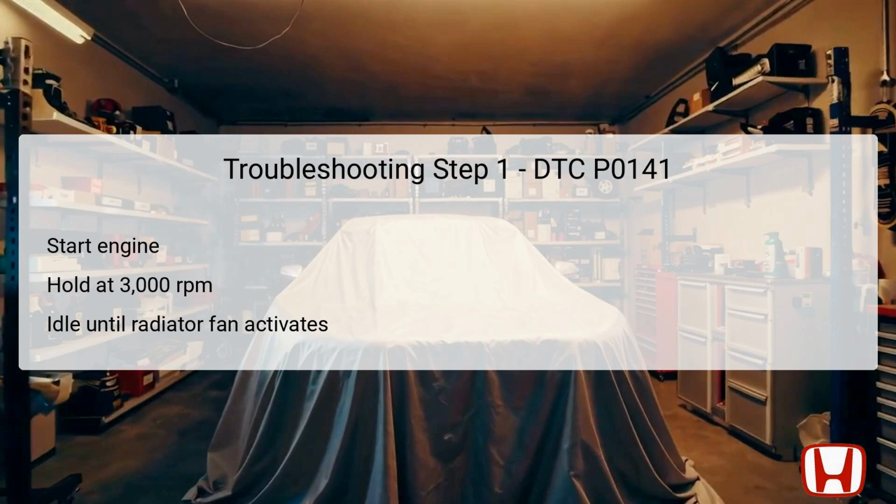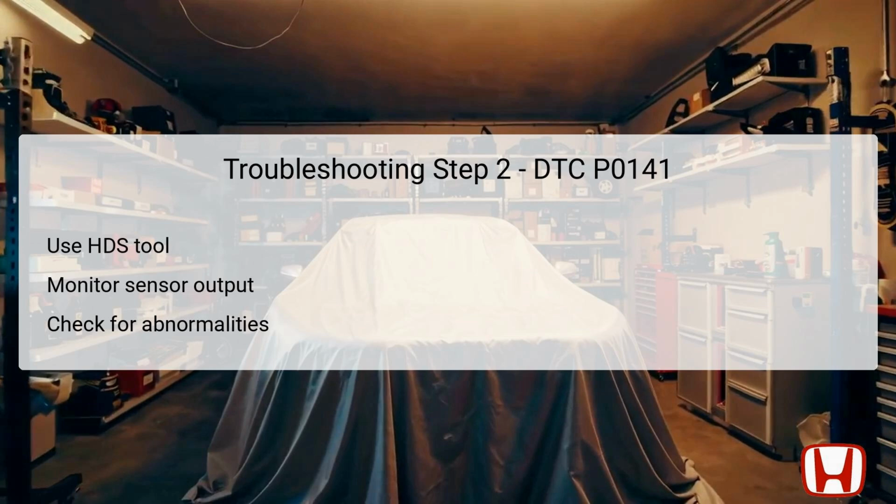While holding the RPM, the operator should observe the point at which the radiator fan activates, which generally indicates sufficient engine temperature and airflow. After this condition is achieved, the engine can be allowed to idle, setting the stage for subsequent diagnostics. This step is critical for confirming that the engine is in a state that allows proper monitoring of the secondary HO2S functionality. After running the engine under the specified conditions, the next step involves using the Honda Diagnostics System HDS scan tool. This tool is critical for accessing the vehicle's onboard diagnostic information and allows technicians to monitor real-time data from the secondary HO2S.